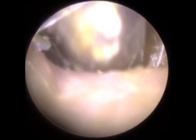So this is the mastoid cavity. You can see the cartilage of his original ear canal wall just to the right. So this is almost his extended ear canal, and it's just from that cavity area. You get contact bleeding, and blood is just seeping out from the bottom. The patient isn't in any pain whatsoever.